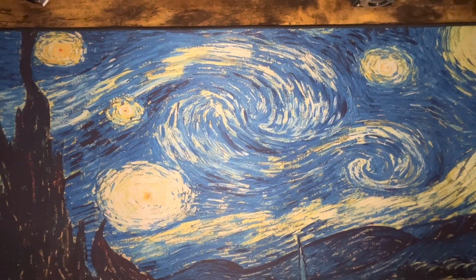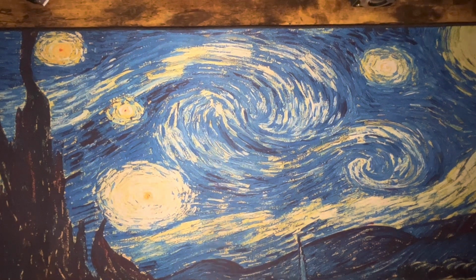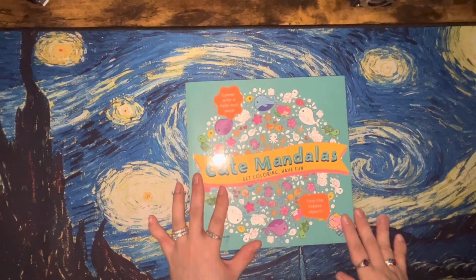We are going to be on my last shelf of my smaller bookshelf. And then we'll be moving on to the next one. So I will be back shortly. Alright, we have our next stack here. I'm just going to jump right in. So the next one is Cute Mandalas.